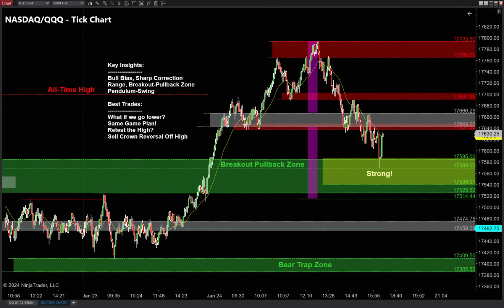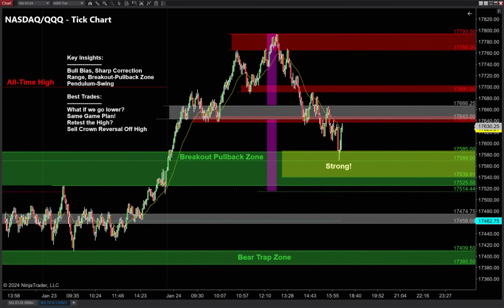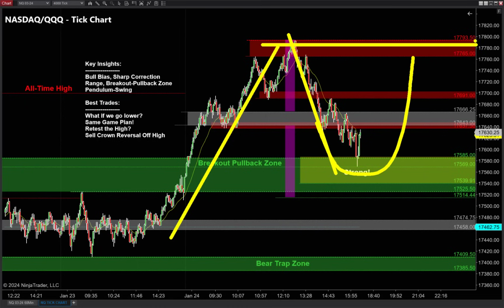Let's now drill down here to our tick charts. Once again, a 4,000 tick chart on the Nasdaq. Nasdaq has a lot less volume than the S&P does. That's why we use a bit smaller tick value. Three big clues on the Nasdaq. Again, it's a bull bias overall, right? Bull bias overall, a sharp correction. Again, bull bias says buy the dip, go back to retest the high.